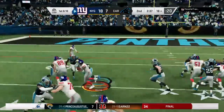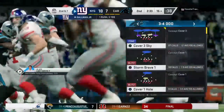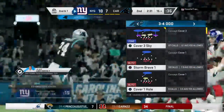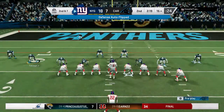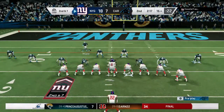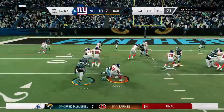A first carry for the Clemson man, Wayne Gallman. And he'll take it from the 18 to the 15. A gain of 3. What a luxury to have a guy like this who can not only spell your starter, but can come in and keep drives going. They don't need to run another play here before the 2-minute warning. Let's see if they do it anyway.